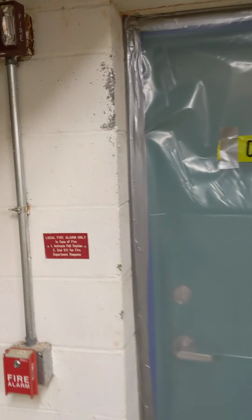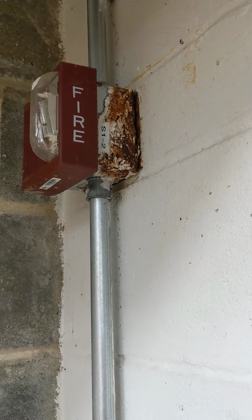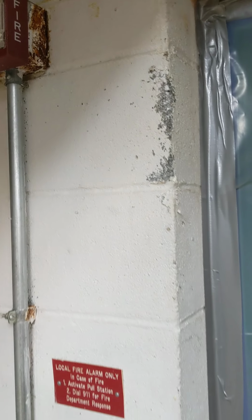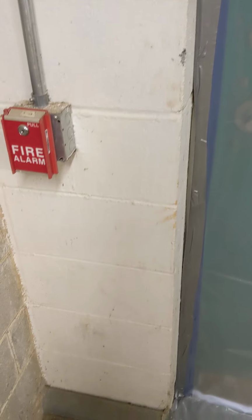So over here we can see the concrete breaking down from it getting wet. You can see this metal around this firebox is totally corroded and rusted. This is going to have to get replaced, but that'll be a fire protection company that'll have to deal with that.